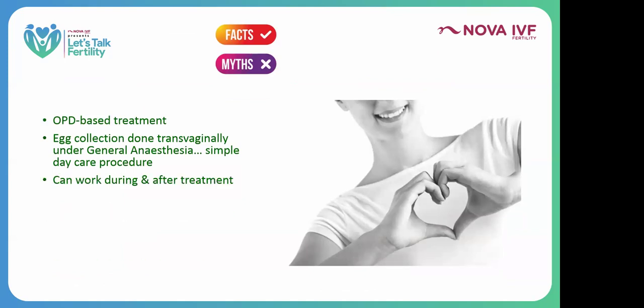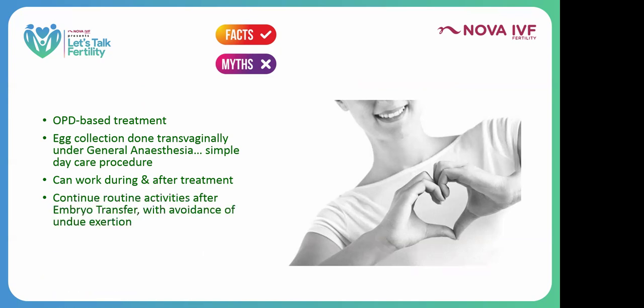Women can continue working after the embryo transfer. They can travel back. Even the airport screening machines don't cause any problems. In spite of traveling on long haul flights, there is no difference in the success rates, and they just need to avoid too much exertion. In fact, it has been scientifically proven that taking bed rest after the embryo transfer reduces your chances of conceiving. So there is absolutely no role for that.